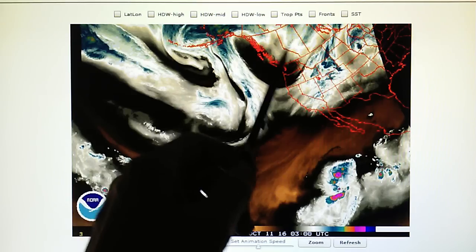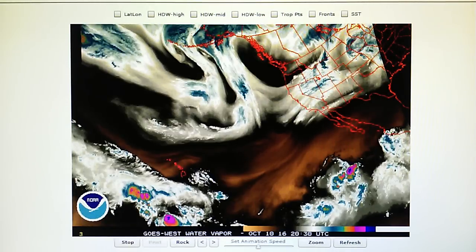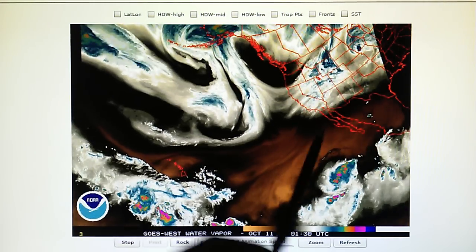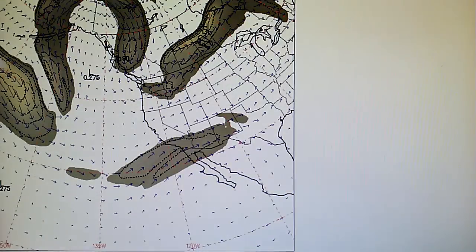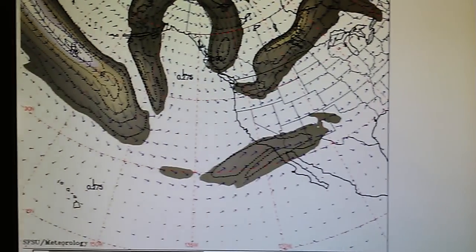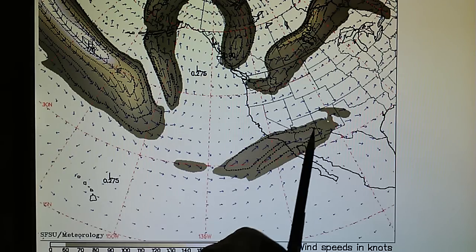Also, we have a transmitter right here, which is preventing these systems from moving into the United States, at least for the time being. We've got jet stream flow moving right through Southern California. We can take a look at that right now. We had very heavy chemtrail spraying all day again today in Southern California. We see the jet stream moving right through the area.